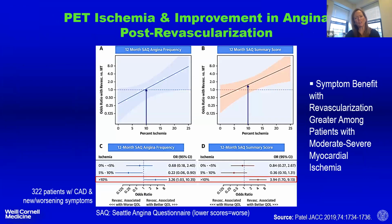And of course, there are just 2 additional papers before I get into the ISCHEMIA trial, which are intriguing. Again, from Krishna Patel. Krishna Patel works with John Spertus, who was the inventor of the Seattle Angina Questionnaire. Krishna is a rising star in nuclear cardiology, and she published that prior paper that I noted. And here's a second paper from Krishna published in JACC last year, where she looked at the relationship between PET ischemia and improvement in angina with revascularization as compared to medical therapy. Again, observational findings, but very intriguing. Small sample, 300 patients with coronary disease presenting with new or worsening symptoms.